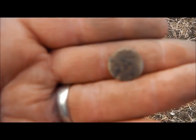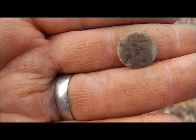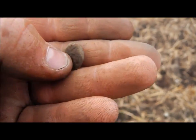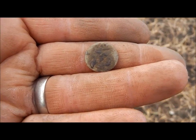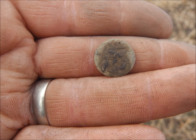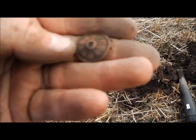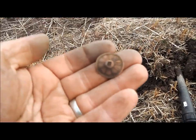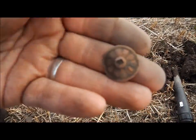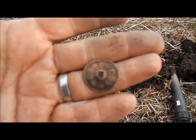Right guys, just dug that. If you look closely, you should be able to see it. It's a navy button. It's got an anchor. That's cool, that's a nice little find. No idea what this is, I've just dug that. Possibly could be part of a brooch or a button even. Again, I've no idea. It's a nice little find, but it's got a nice bit of decoration, like a flower.